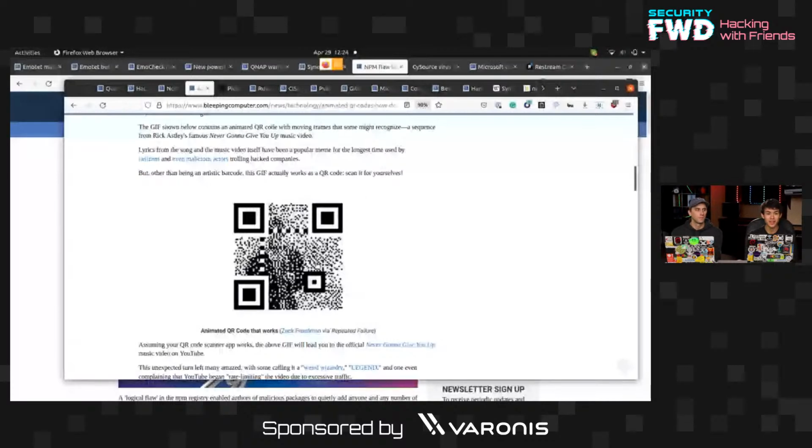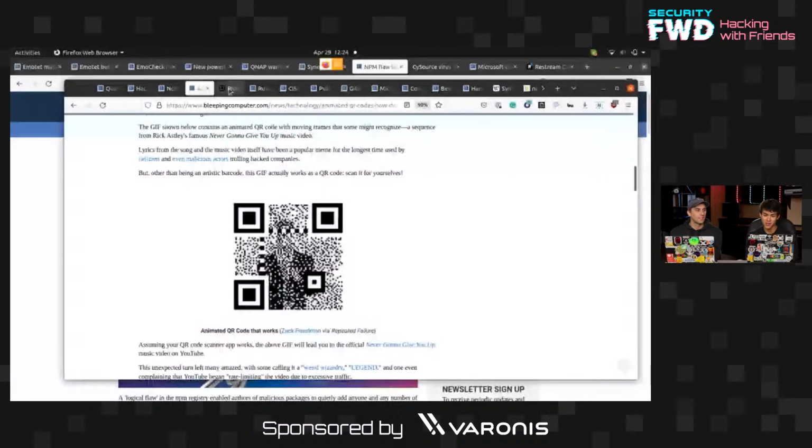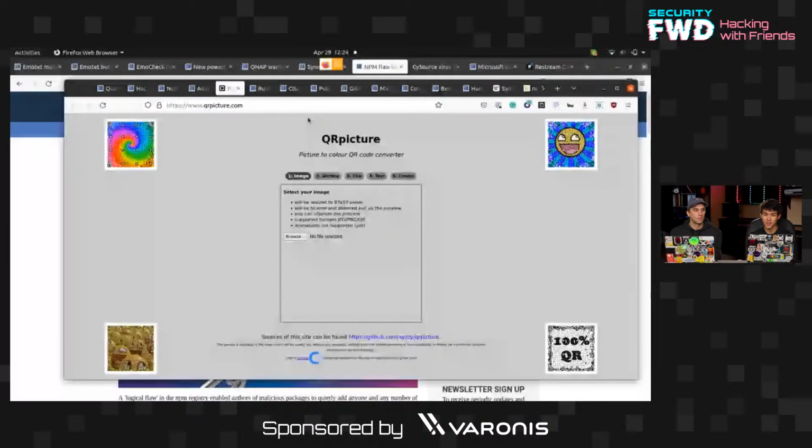Also, I don't know if that GIF is actually buffering on our screen over there. Yeah, a little bit. It's moving a little bit. But I thought this was really interesting, and maybe you might want to look into this. You can also check out this website, which I thought was pretty cool, qrpicture.com. This allows you to create animated QR codes.